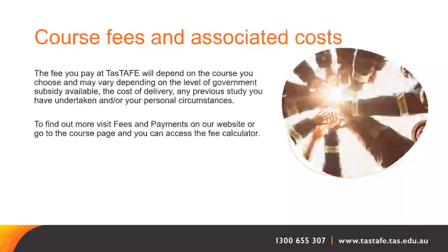Now, the course fees and associated costs. The fee that you pay at TASTAFE will depend on the course that you choose and may vary depending on the level of government subsidy available, the cost of delivery, any previous study you have undertaken, and or your personal circumstances. To find out more about the fees and payments, you'll be able to find this on our website. If you go to the course page, you'll be able to access the fee calculator.